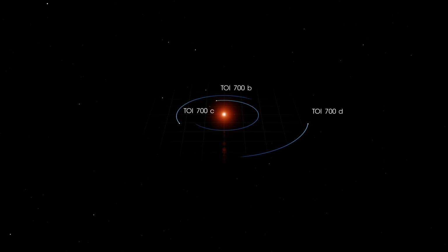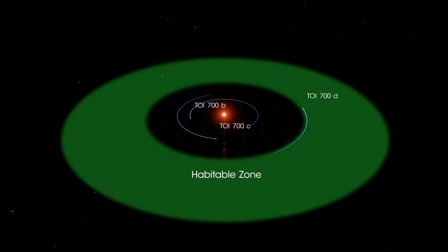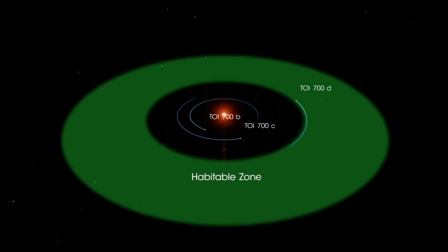Now, TOI 700d happens to be inside the region around that star where conditions could be just right for liquid water to form on its surface. We don't know yet what the environment on TOI 700d might be like, but one research group decided to try and model it using the planet's size and orbital parameters and other information about its star. What they were looking for was to see if any of these models yielded a temperature and pressure that would be just right on the planet's surface for life as we know it.